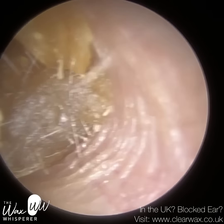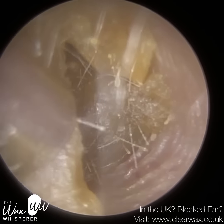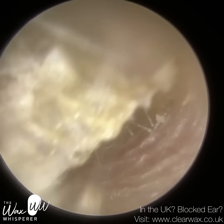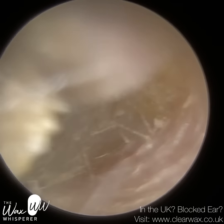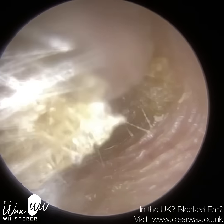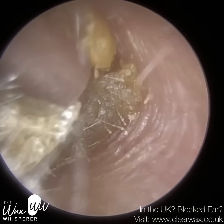Now, this is their right ear. They didn't actually know they had earwax in this ear until I, of course, showed them on the screen. But they noticed that the right ear wasn't great only after I removed the wax from the left ear, because the left ear was significantly worse.